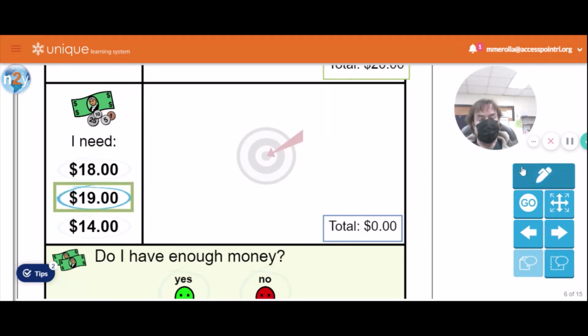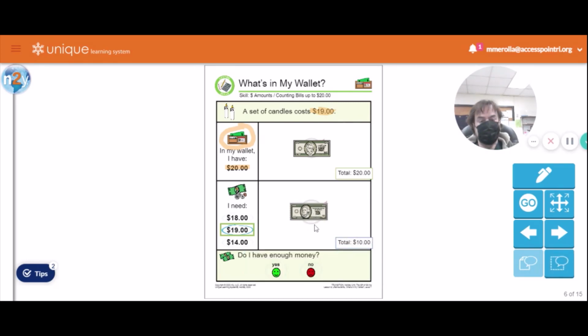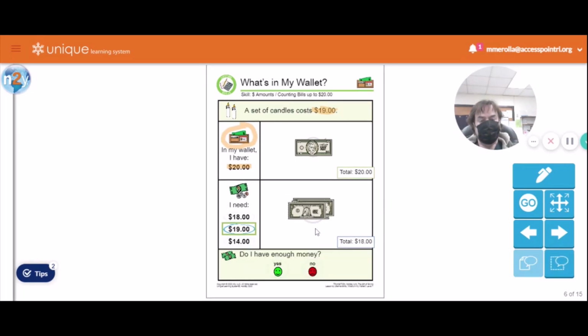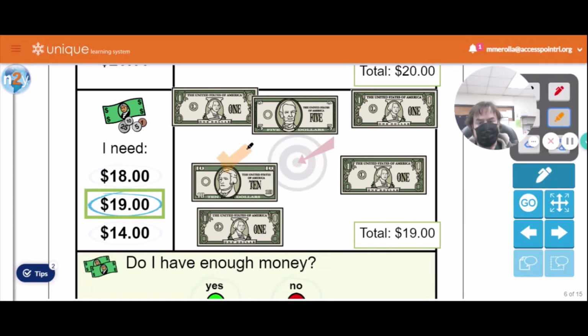So how do you make $19? Oh, we get to zoom out. Isn't that lovely? To make $19, we need a 10, and then a 5, and then a 1, and then another 1, and then another 1, and then one more 1. I zoomed in here so you can see what $19 looks like. We have our 10 plus a 5, which is 15, plus 1, which is 16, another 1, 17, another 1, 18, another 1, 19.